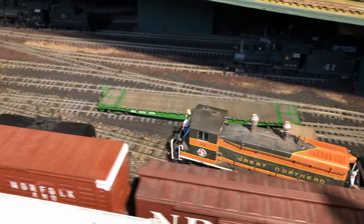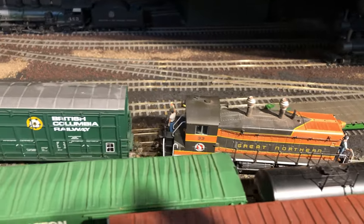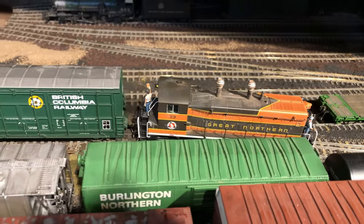You can see the switcher is working on dual gauge track here. And we have our first bang. Bang! Very nice.